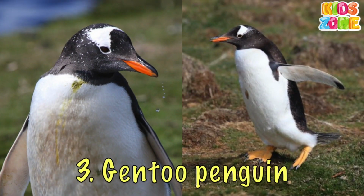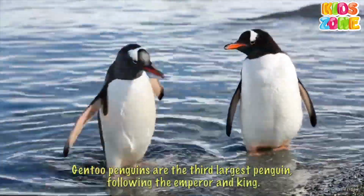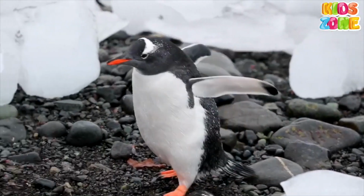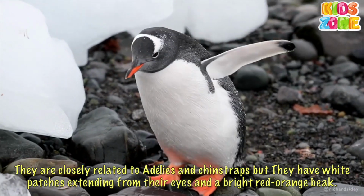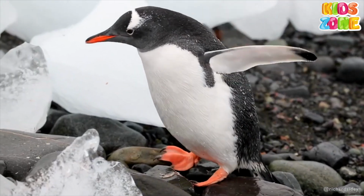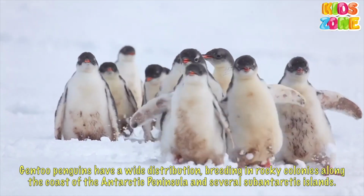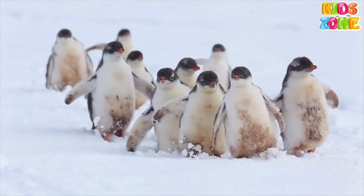Gentoo penguin. Gentoo penguins are the third largest penguin, following the emperor and king. They are closely related to Adélies and chinstraps, but they have white patches extending from their eyes and a bright red-orange beak. Gentoo penguins have a wide distribution, breeding in rocky colonies along the coast of the Antarctic Peninsula and several subantarctic islands.